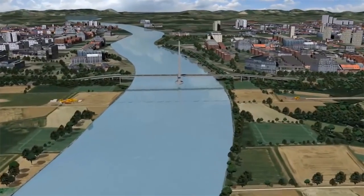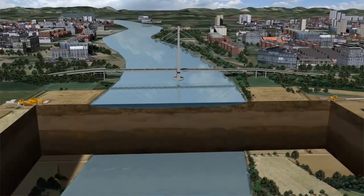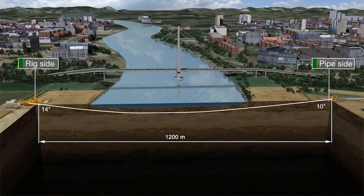The soil conditions in the example consist of typical alluvial soil, such as clay and sand. The drilling alignment is shown schematically. The length is approximately 1,200 meters, with an entry angle of 14 degrees at rig side and an exit angle of 10 degrees at pipe side.